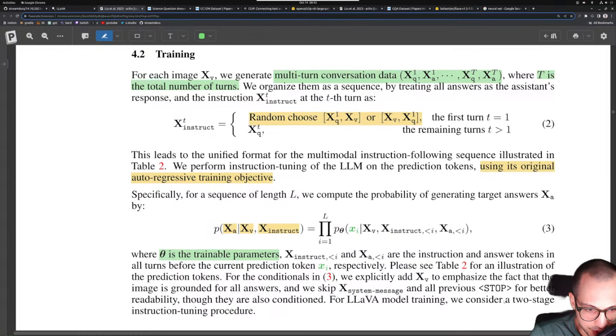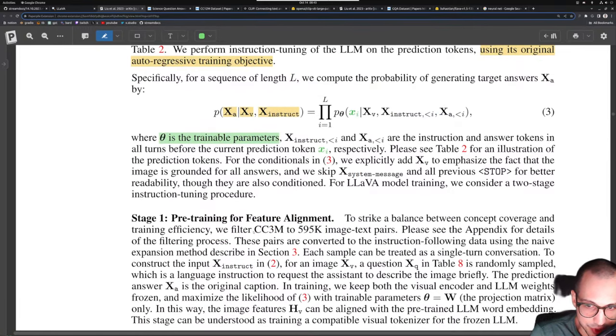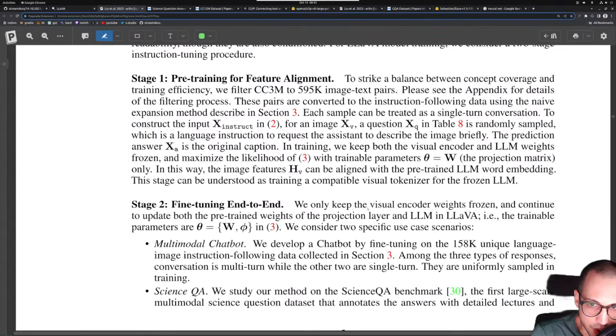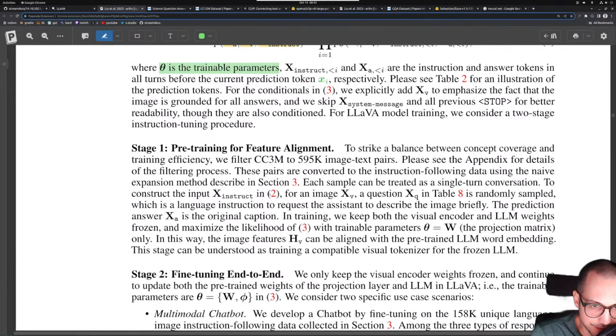For LLaVA model training, we consider a two-stage instruction tuning procedure. Okay, so what is this two-stage procedure? So stage 1, pre-training for feature alignment. To strike a balance between concept coverage and training efficiency, we filter CC3M to 595K image-text pairs.